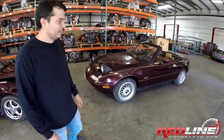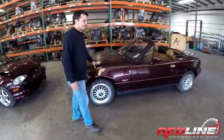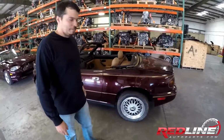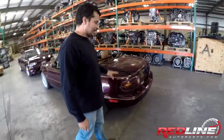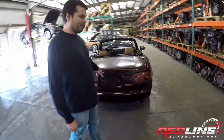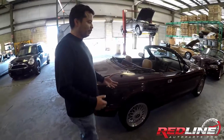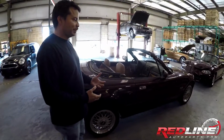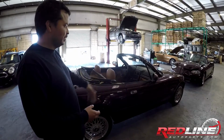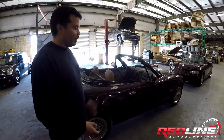We'll be undertaking here over the next couple months a full restoration slash modification of this 1995 Mazda Miata M-Edition. A little background on this car: we got this car as a salvage flood rebuildable title car from North Carolina. When you get a salvage car that was involved in a flood, typically it could be anywhere from the top getting left down or water getting in there, all the way up to flooded all the way up here from a hurricane, let's say.